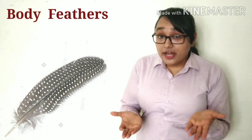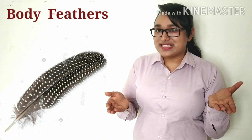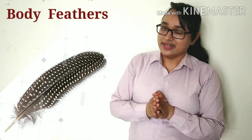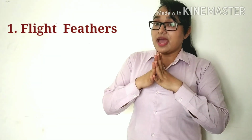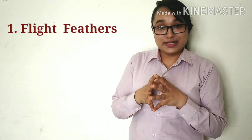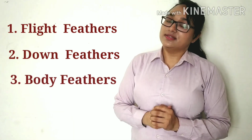And the last type of feather is body feathers. Yes, this body feather, as the name suggests, covers the body of the bird. So these are the three types of feathers. First is flight feathers, which help the birds to fly, and those feathers also cover the tail and the body of the bird. Second being down feather, and third is body feathers.